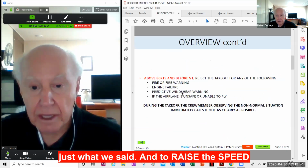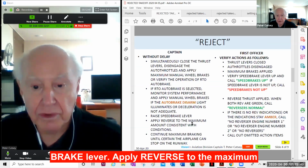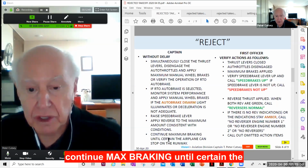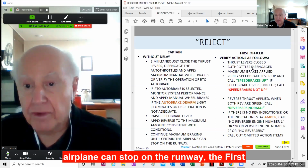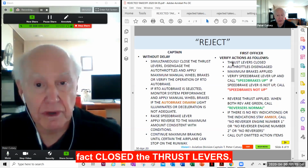And raise the speed brake lever, apply reverse to the maximum amount consistent with conditions, and continue max braking until certain the airplane can stop on the runway. The first officer will verify that the captain has in fact closed the thrust levers.